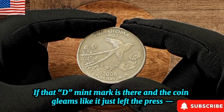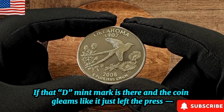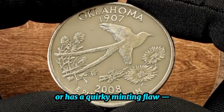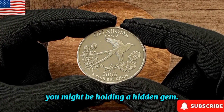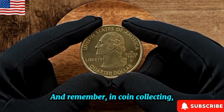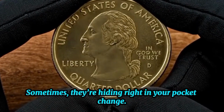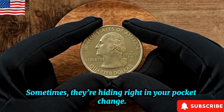So, next time you're about to drop a quarter into a vending machine, take a closer look. If that D mint mark is there and the coin gleams like it just left the press, or has a quirky minting flaw, you might be holding a hidden gem. And remember, in coin collecting, the biggest treasures aren't always gold or silver. Sometimes they're hiding right in your pocket change.